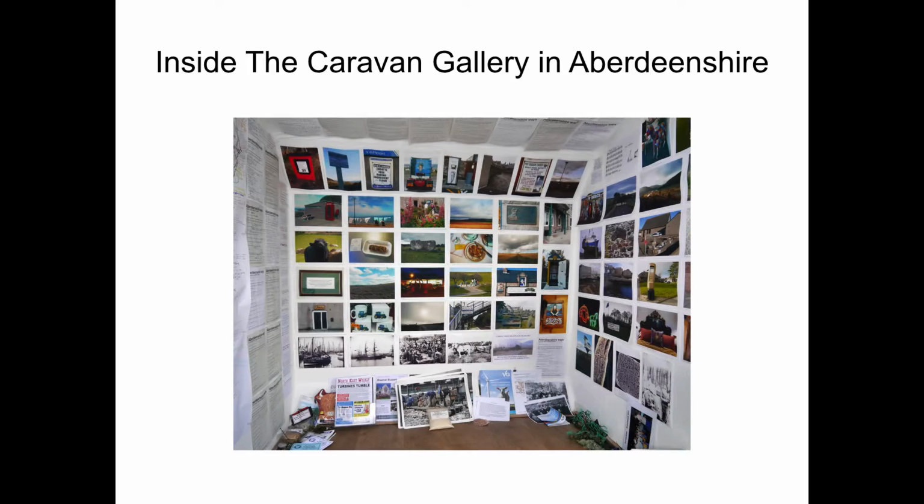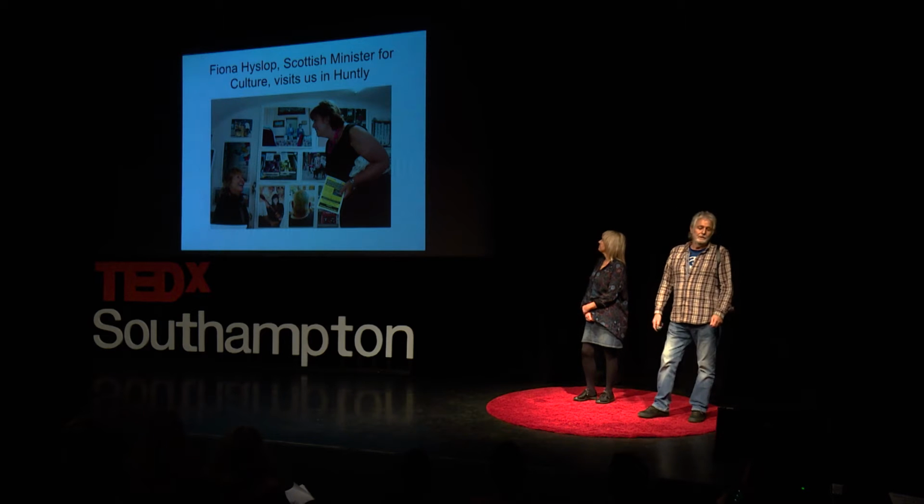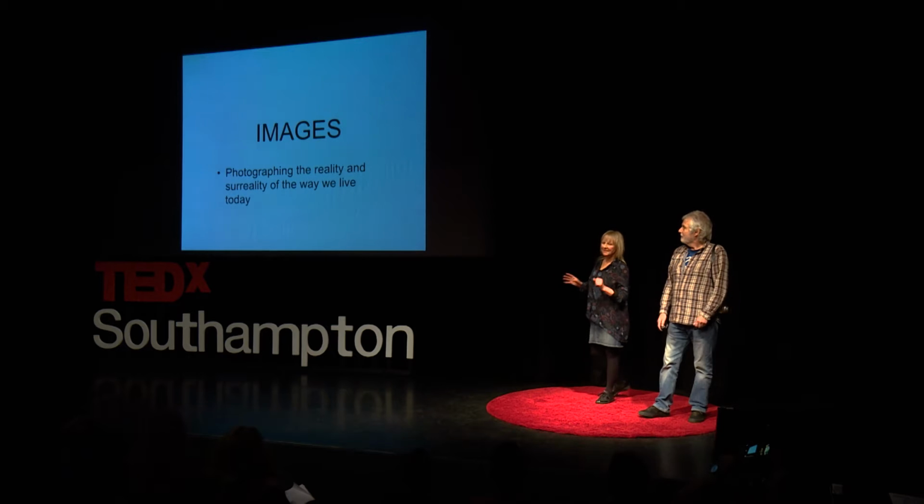We've just come back from making a museum in Lithuania in a 3-week period. So the tour in Aberdeenshire, we created a museum in the caravan, so that's actually the inside of the caravan at the end of the tour. We have famous people been in the caravan. We've just chosen Fiona Hislop. We could have had Alex Salmond, but we chose Fiona Hislop. Not meant to be political here, are we?